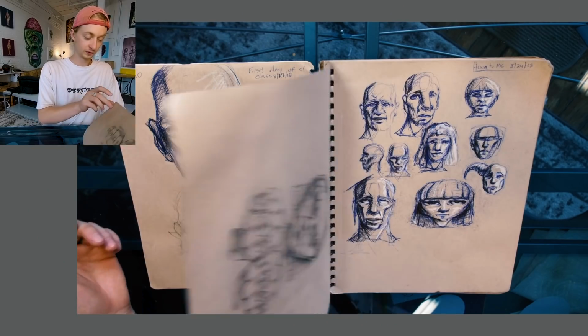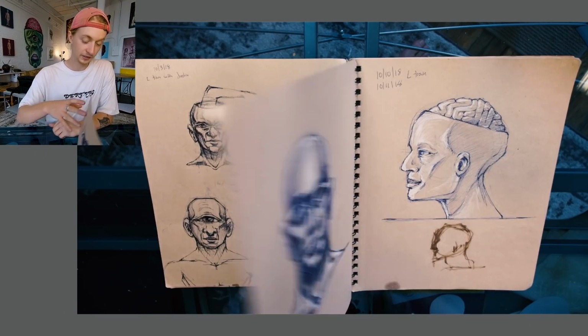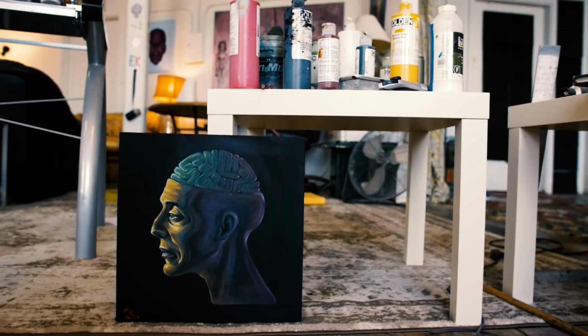So we're doing another sketchbook tour. The last sketchbook tour I did was my most recent sketchbook, and we flipped through that. A lot of people enjoyed that, but what was cool about that video, my intention was flipping through the old sketchbook, I picked out an older sketch that I really liked, and I developed it into a painting. So that's what I think I'm gonna do as this little series.